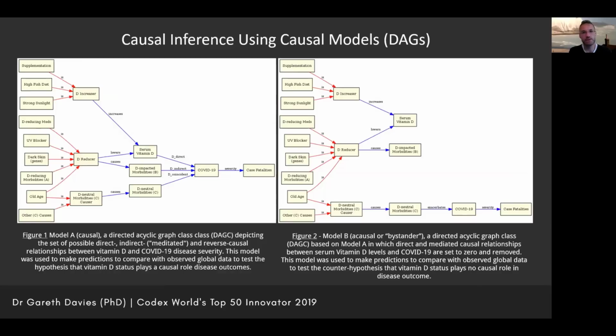So we created what are called directed acyclic graphs. These are fundamental to causal inference, and they're models of the cause and effect chain through to any particular outcome. In this case, it's COVID-19 and death. So we categorized all of the root causes that impact vitamin D serum levels, anything that increases vitamin D, anything that decreases vitamin D. And then we also looked at categorizing illnesses into 3 categories, because we don't know if some illnesses cause vitamin D deficiency, whether some illnesses are caused by vitamin D deficiency, and presumably some are not impacted at all.